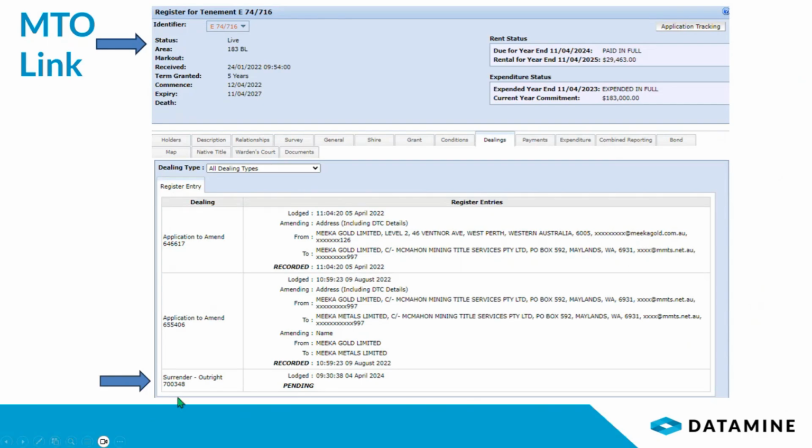We've got a surrender out right at this particular time, and the status is live, but it's actually a dead tenement unless it gets refused. It's getting monitored, and when the department changes pending to registered, that status will change.